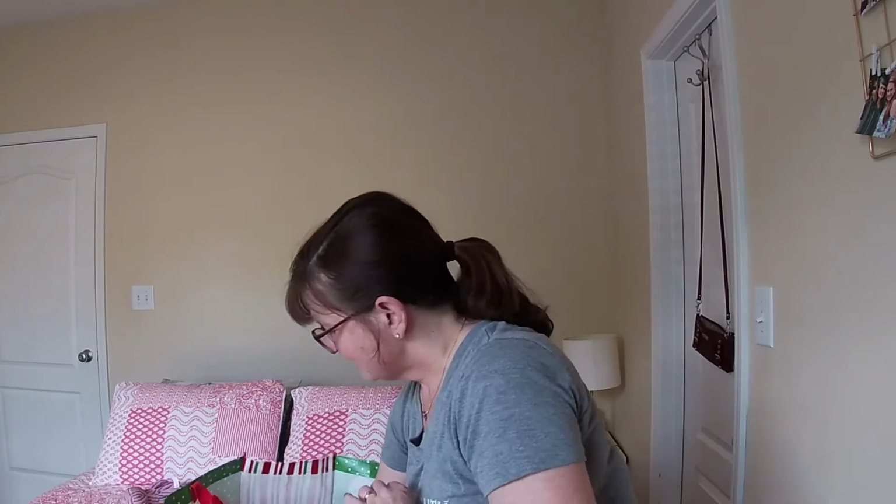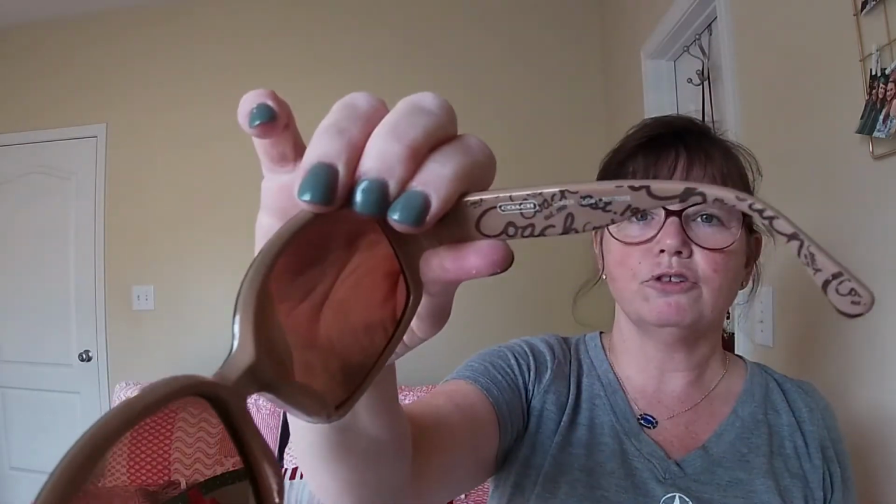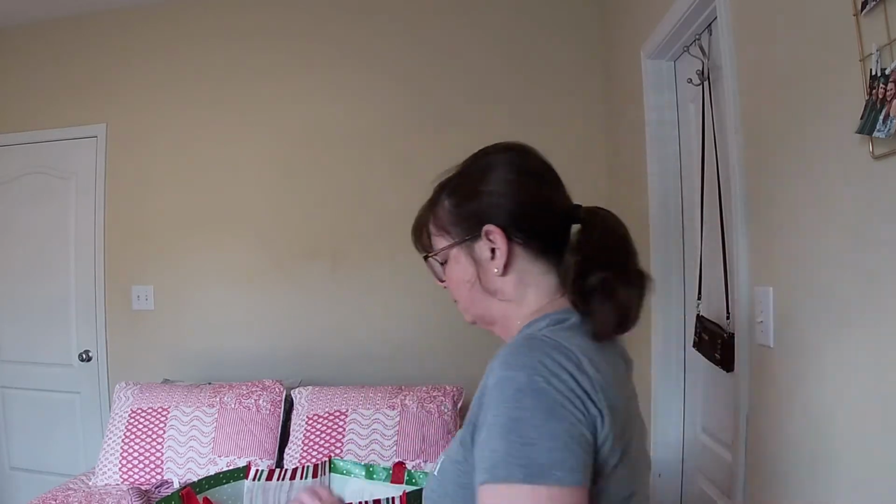Okay, next is a pair of sunglasses. These are the Ginger sunglasses. They are super, super teeny tiny and small, but really nice, really good condition. No scratches on the frames whatsoever. They have all of the Coach writing on the inside. So Karen paid $2 for these at a yard sale, and I'm estimating I should get about $20 for them.